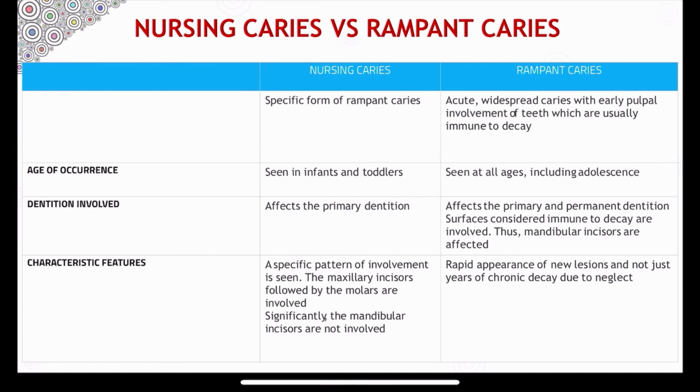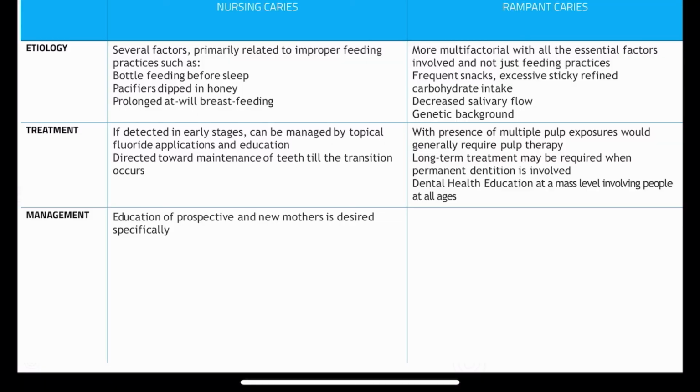Nursing bottle caries affects primary dentition, while rampant caries can affect both primary and permanent dentition and also mandibular incisors as well. In nursing caries, there is always a specific pattern that is followed, which we discussed in the previous slides. The mandibular incisors are not involved, but in rampant caries, there is just rapid appearance of new lesions and not just years of chronic decay due to neglect.